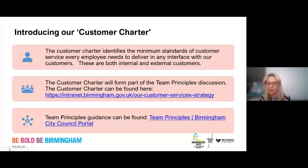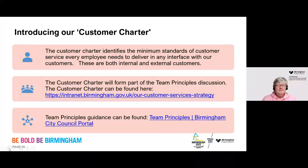We're going to be very much centering around the customer charter, and what I'm now going to do is pass over to June, who's going to talk you through the next bit.